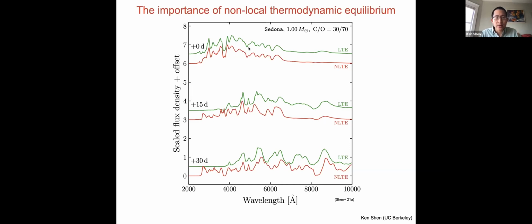If you look in detail, there are some differences between these LTE and non-LTE spectra, but overall it's a pretty good approximation at maximum light. But as soon as you go past maximum light, at least for a sub-Chandrasekhar mass explosion, non-LTE effects are really important. So it's very obvious in the U band and the B band, between 4,000 and 5,000 angstroms, you see a lot less absorption in the non-LTE spectrum. And that's as a result of there being less iron in the singly ionized state, which is where you get all this iron line blanketing in the LTE spectrum.